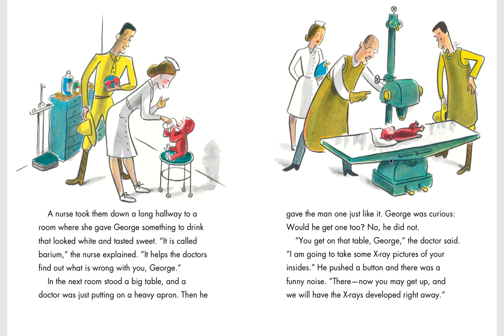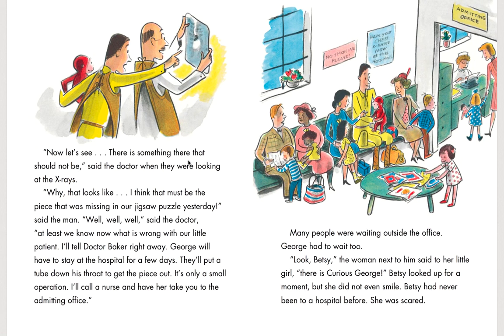So this is George taking an x-ray, guys. Guys, I think George knows what he did wrong, but he's not admitting it yet. I wonder why.